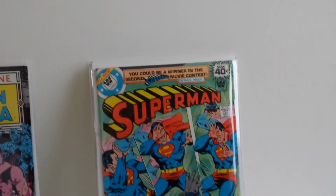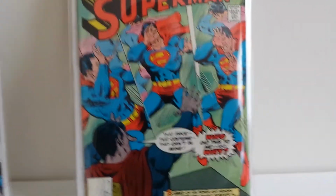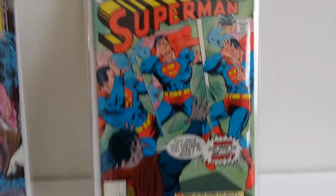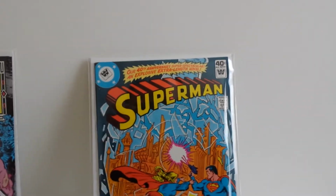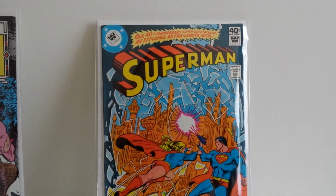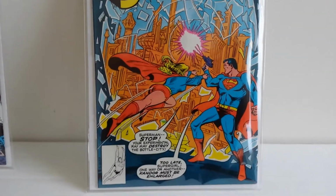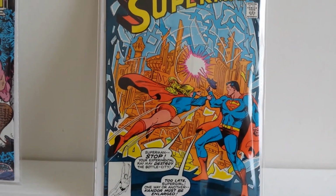And here we have Superman 332 Whitman variant. Who's this? I'm not sure who did this one. Yep, Ross Andru again. Very cool. And last but not least, Whitman variant to Superman 338. And it's a cool issue. It's a 40th anniversary extra length novel. They really knew how to pitch a sale to you back then. But cool cover here, Superman and Supergirl.